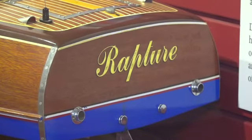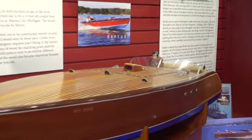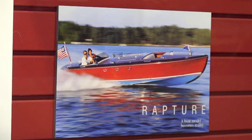All of them based on actual boats except for one, the Rapture, which he did as a composite of five other different ships. And he was so happy with the model, he ended up building the actual boat based on the model, and that boat is still in the water in Florida. Probably took less time to build the boat than the model piece. Probably did, exactly. It's interesting.